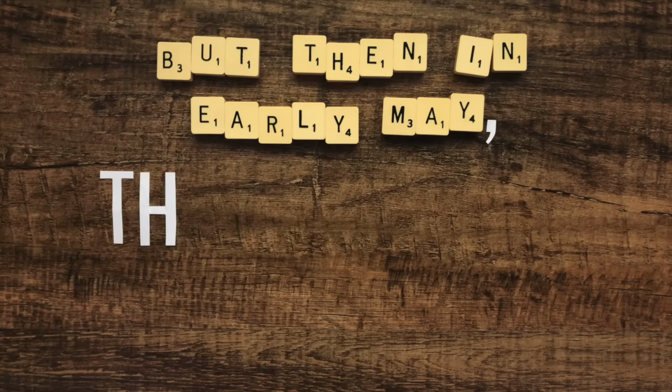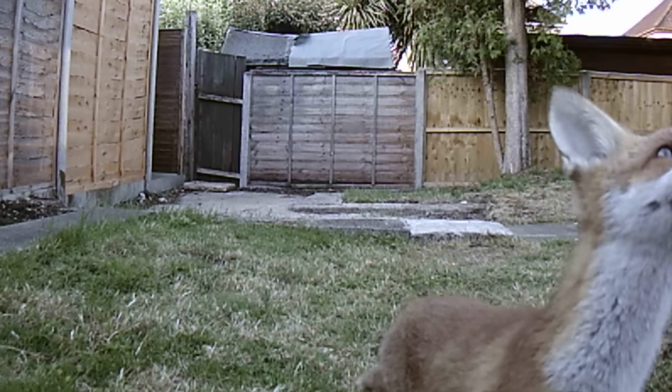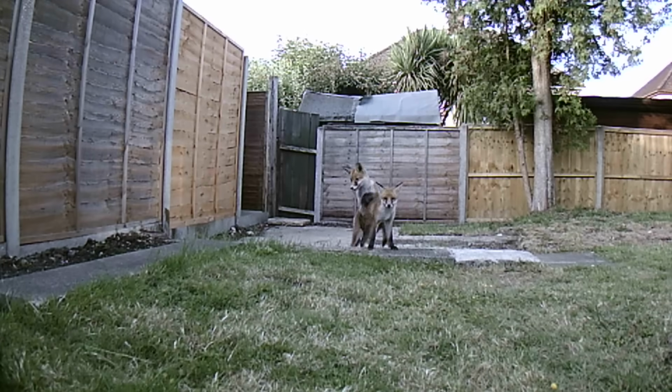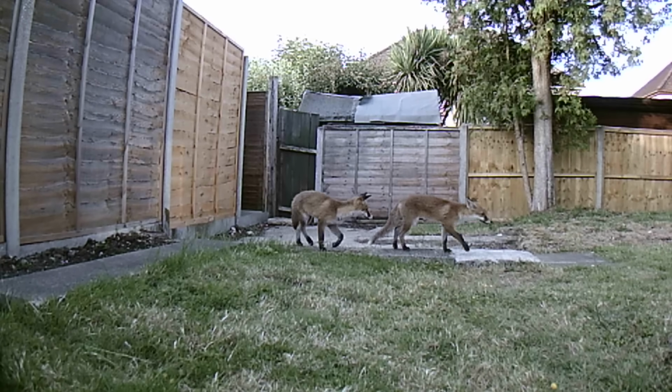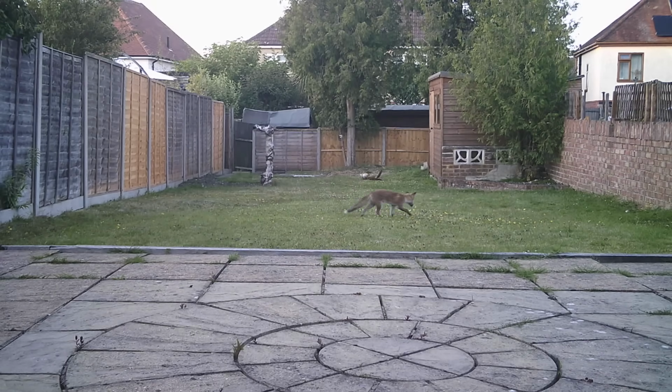But then in early May, they begin to venture outside. It's a month or so later where our story continues. The cubs now have their adult colouring and are constantly playing, waiting for Mum to return with some food. They're fully weaned and have a full set of teeth, but still aren't capable of finding food for themselves, and when Mum returns, they excitedly run over.